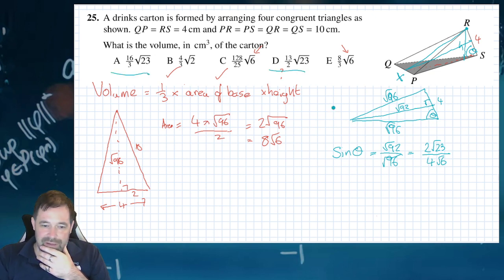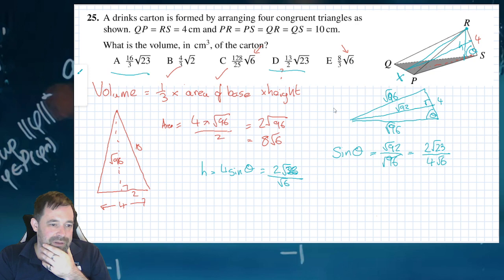So we can say that the height is going to be 4 sine theta, which is going to be 4 times this, which is going to be 2 root 23 over root 6, and so the volume. Oh, this is awful volume.